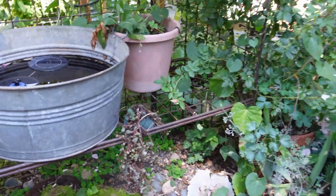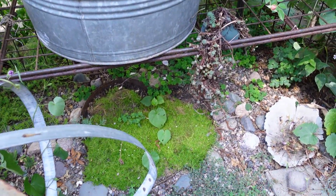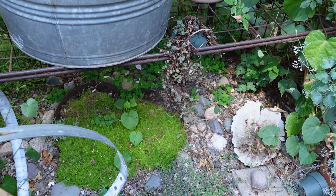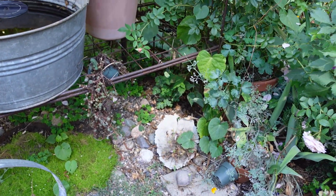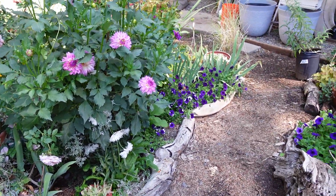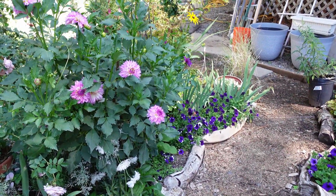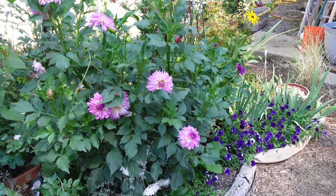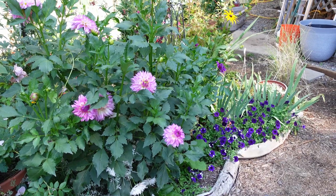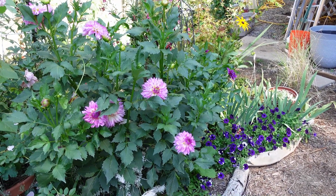So I can see evidence of the gophers on the back of my hill, digging up the dirt back there. So there's another evidence that they are back. They had been kind of calm this summer and hadn't been really eating anything, and all of a sudden I noticed they are back.